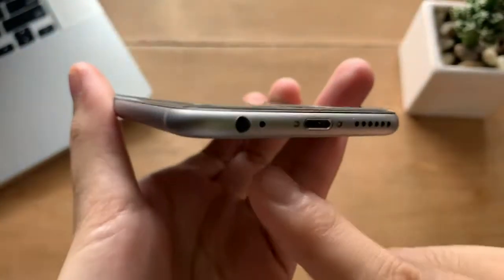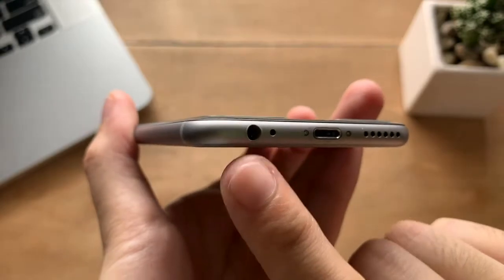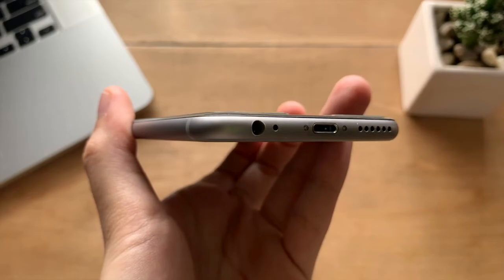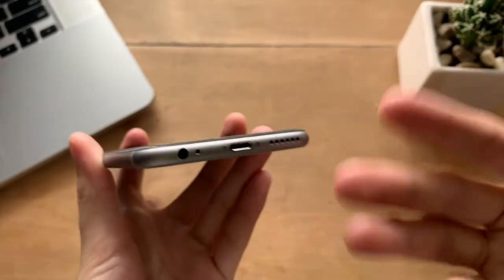Also, it has a good old headphone jack, and it was the last iPhone to have it. Like I said in my previous videos, some people prefer to have wired headphones or to have aux-in capability for the car.